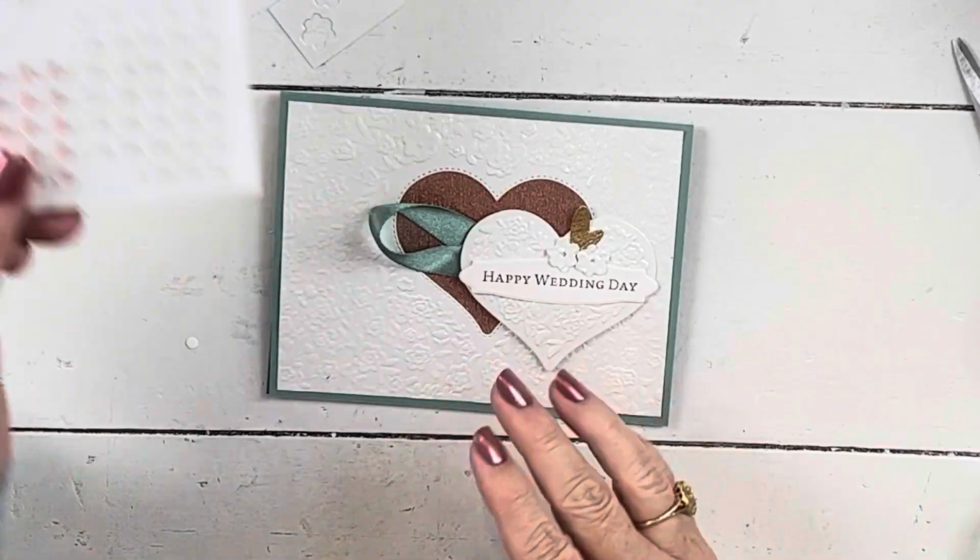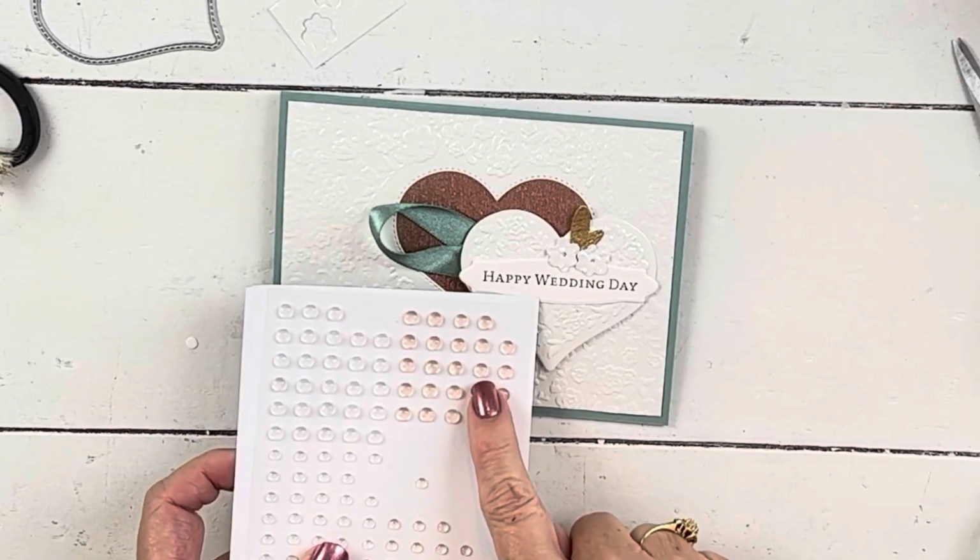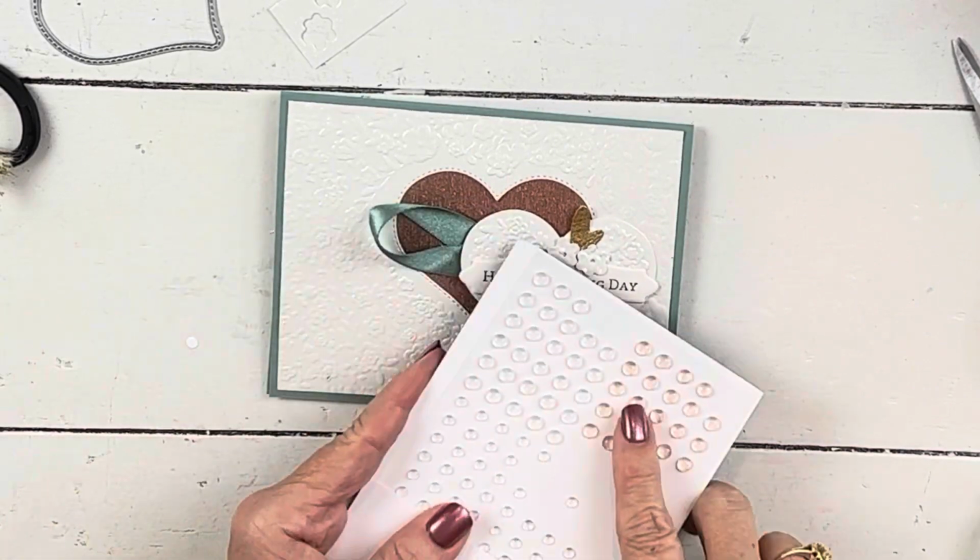These are the embellishments that we used at camp, the polished dots, and they look beautiful because this pink here is the same color, and you can add the clear.